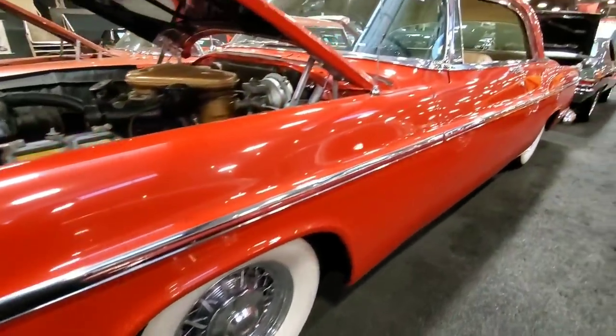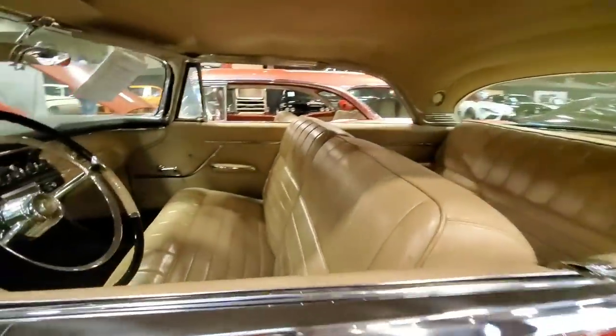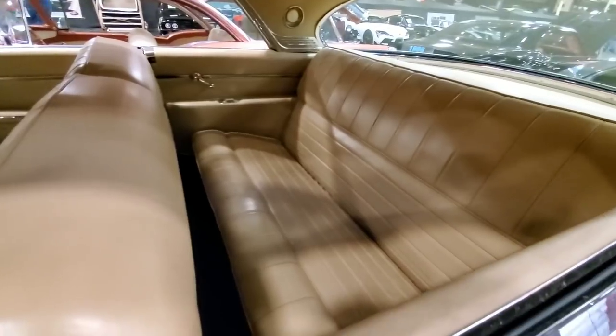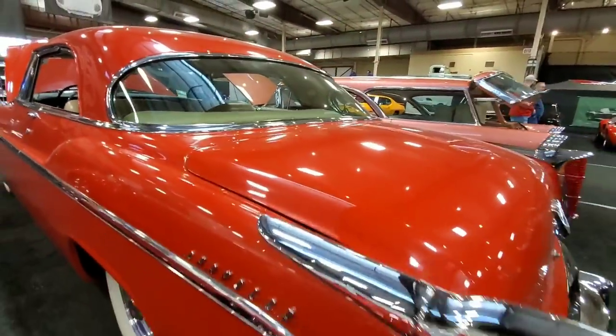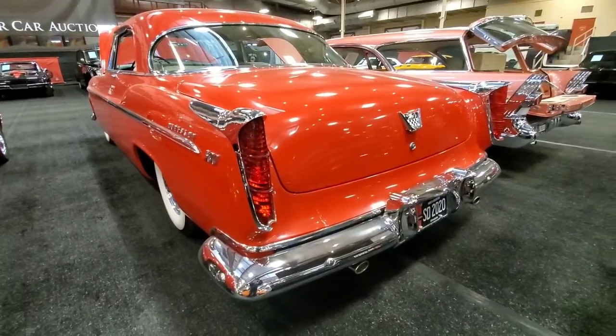Wide whites, rolling on wire wheels, hard top, no posts, bench seat, seats three across, and three in the back. Yeah, back in the day, there's probably a lot of sex going on in that back seat. That's for 300.